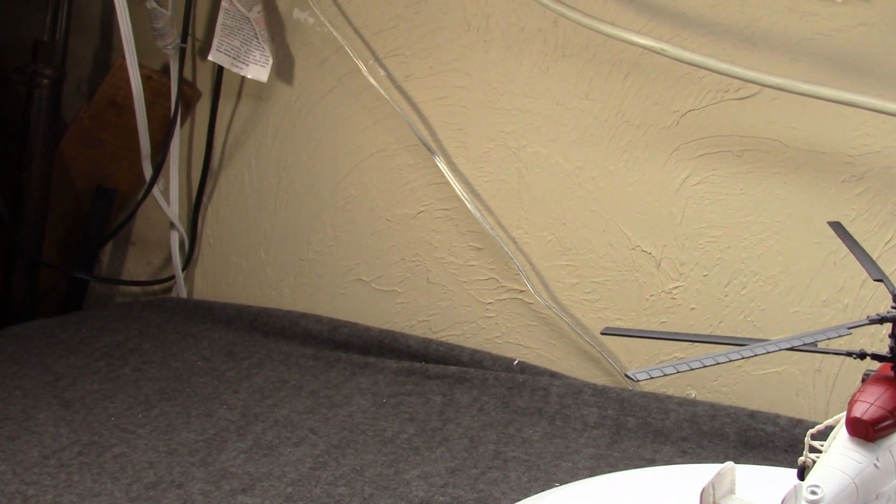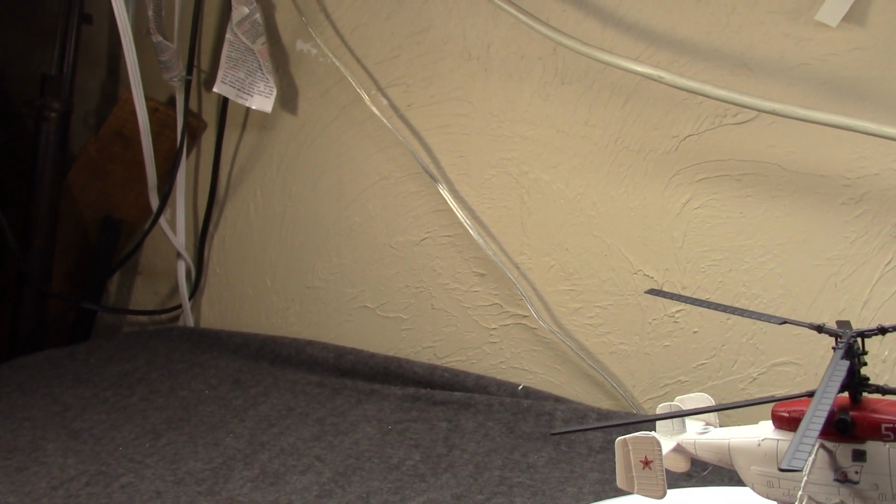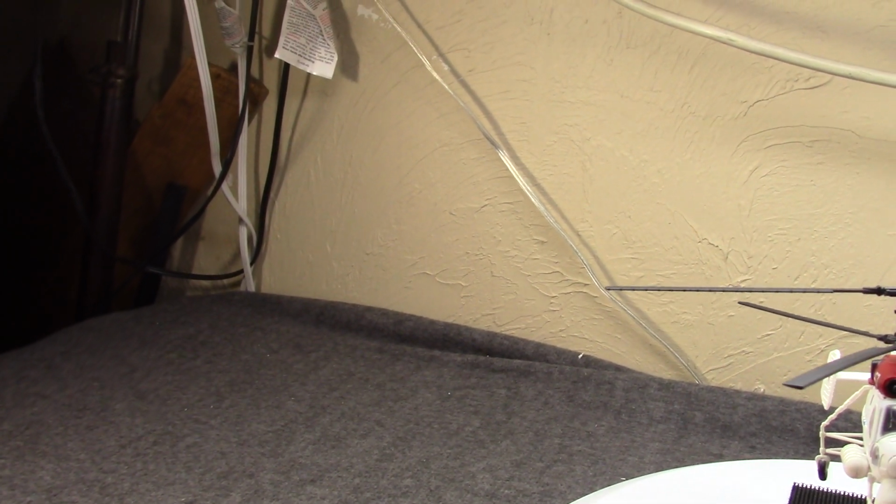As you see, it has two sets of rotors, two sets of blades. It's called a coaxial, and it's contra-rotating. And this was done for a couple of reasons. Mainly, it was to save room. It allowed the helicopter to be smaller while still being powerful enough and having enough endurance and range.